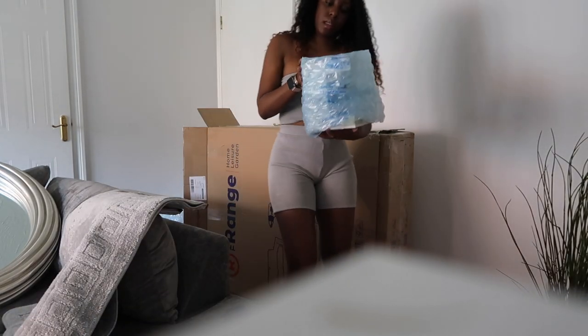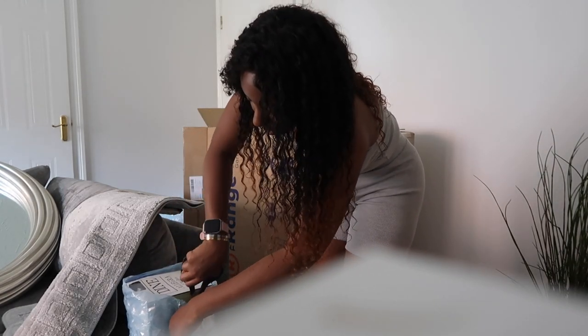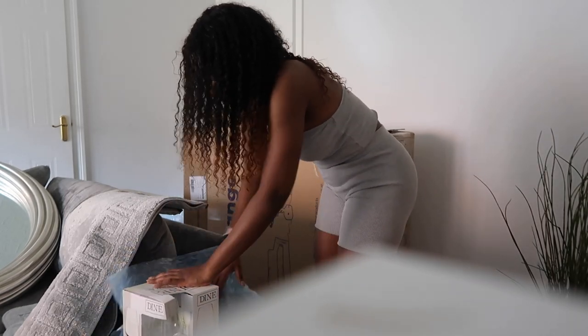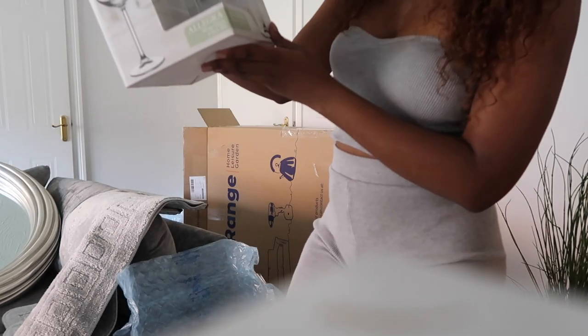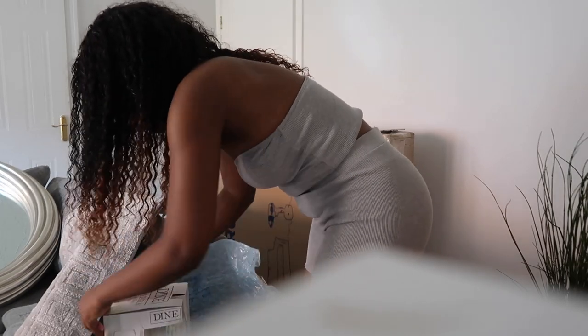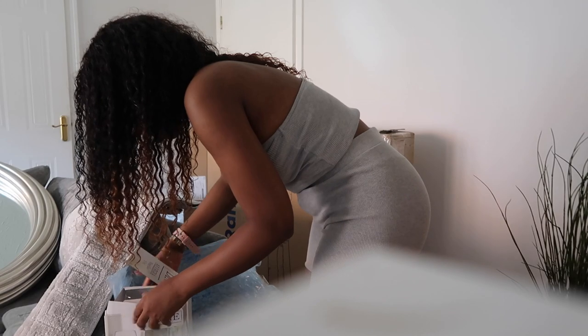Then I got this set of 4 wine glasses, which are from a brand called Allegra. Did I say Allegra? Yeah. But yeah, probably should have got more. Some people break wine glasses.